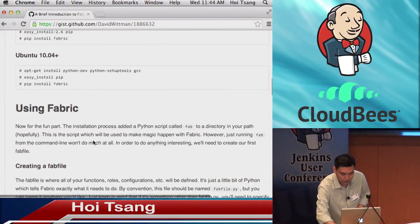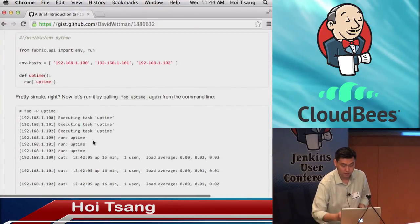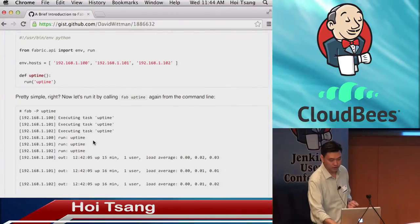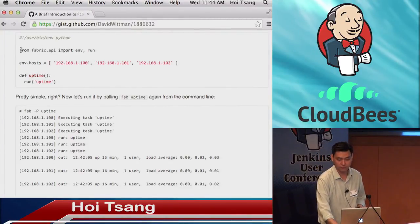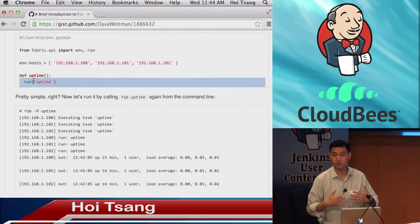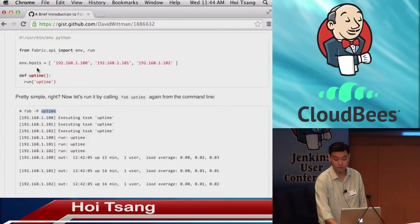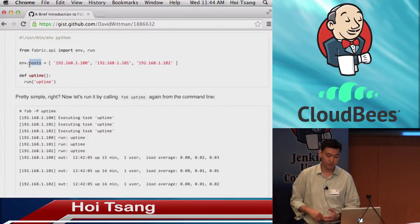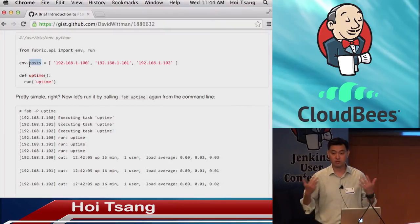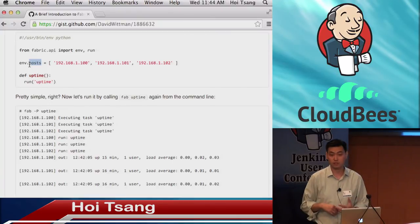So let me see if I can show you a simple Fabric file. So this probably will be better. Can you see? In this case, I just have a Python Fabric API. I define all the roles, all the servers I have. And I have a function that basically runs a Unix command called uptime. So when I run my fab command, which is a Fabric command, I basically just run uptime, because my environment variable is set with these three roles. It will tunnel into these three servers through SSH and execute a Unix command for you.